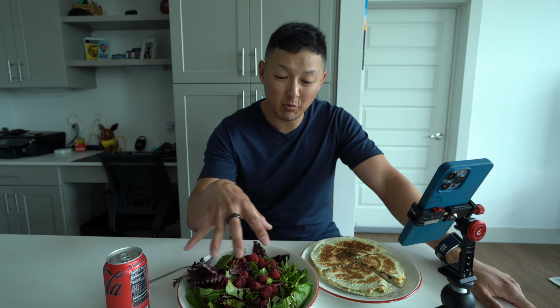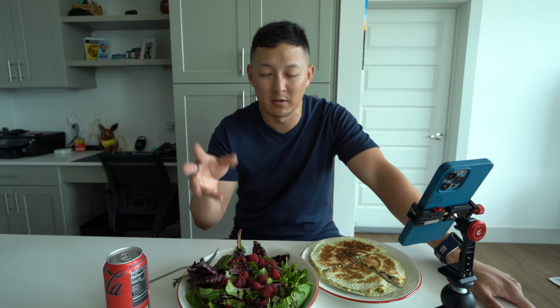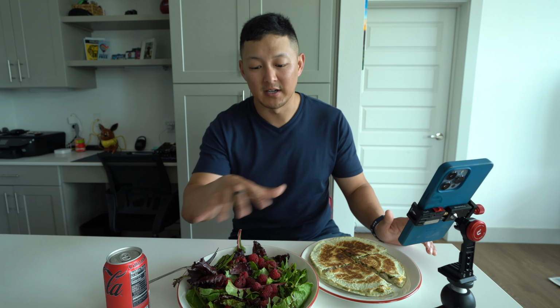That is counting the greens, which I typically don't count if I'm not cooking them or utilizing them in a different way. But today, because we are tracking everything, I figured I'd give you guys a full breakdown of this salad. As you guys saw, the salad's really, really easy.